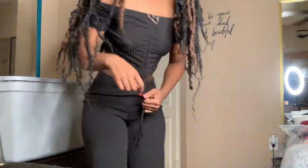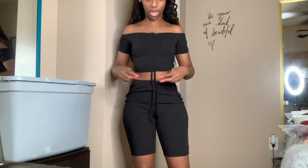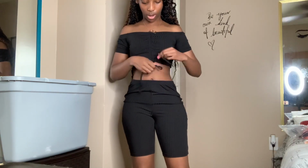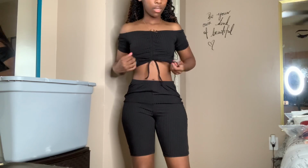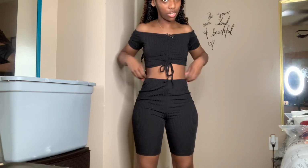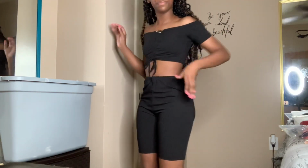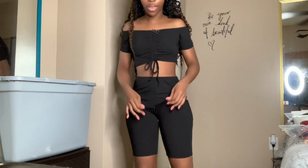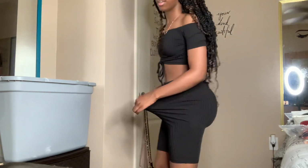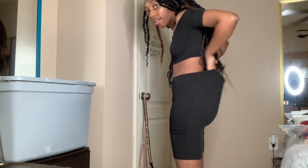So, guys, for the next outfit, we have this nice little black off-the-shoulder two-piece. The off-the-shoulder shirt has the little ruffle thing where you can make it more cropped, or you can wear it down. But I just like mine cropped, and I just tie the strings up. As far as the pants, y'all, these are very, very stretchy. So I feel like they maybe fit a little too big. I mean, not too big, but they fit. It's just like they're very loose. Like I said, look at this, y'all. Stretchy material. You can definitely size down.